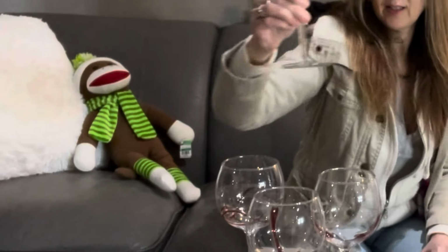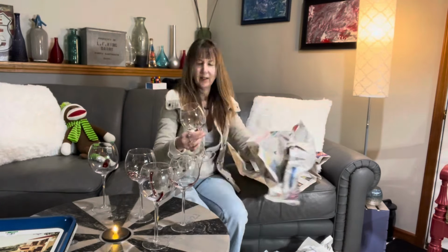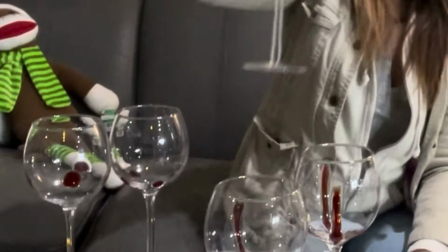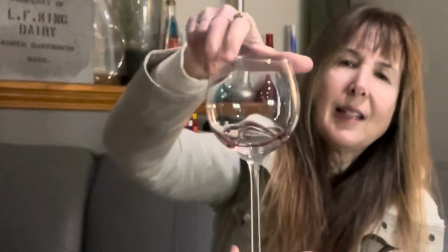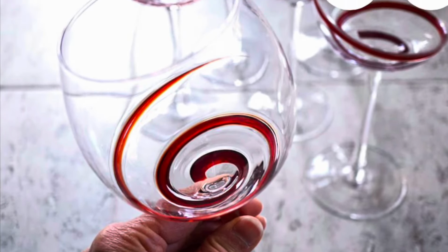Here's one with the dots on it, super sharp. So here's another one with the dots. So I have these beautiful glasses, two with the dots, two with this kind of pattern here, just like vertical markings with the red, and then one with the swirls going around like an 8 around the sides. And then two more here. Sorry, I have two of each of those. So here's another one with the swirl 8s going around the side. And in my research here, these glasses go for around $30 a glass.